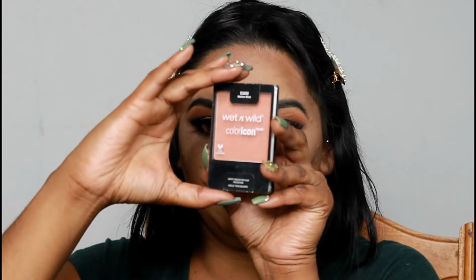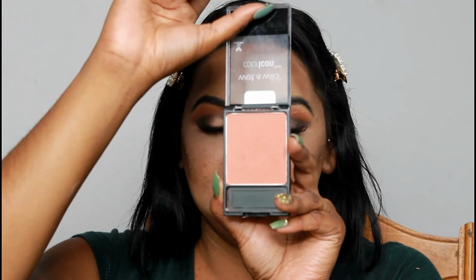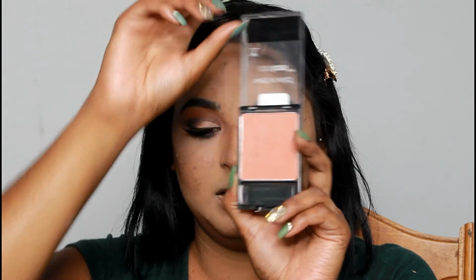Okay guys, so for blush I'm going to be using Mellow Wine in the Wet n Wild Color Icon, and it's this beautiful rustic peachy kind of color. What I'm gonna do is take it with the same brush that we used for the powder, and I'm gonna dab and just apply it to the apples of my cheeks like that. And now we're gonna highlight.